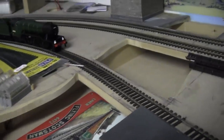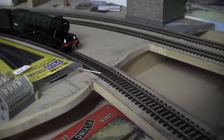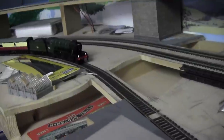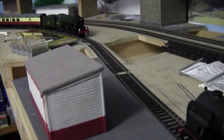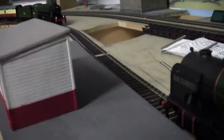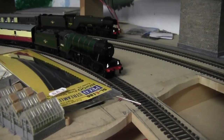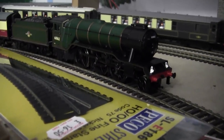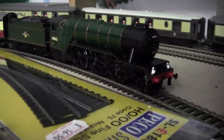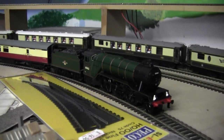and I've got to cut out this section and make it wider to take two tracks, because we can't have what we've got here, a Mexican standoff between two locomotives. Sun Chariot. And 60862. V2, I think it is.